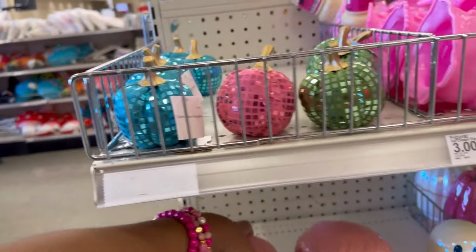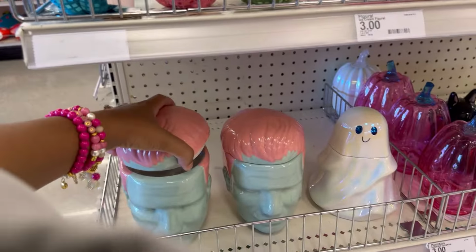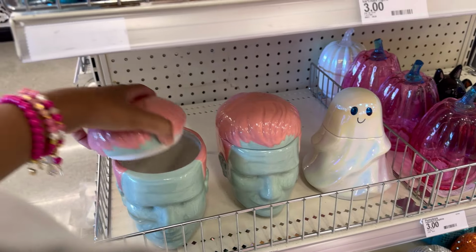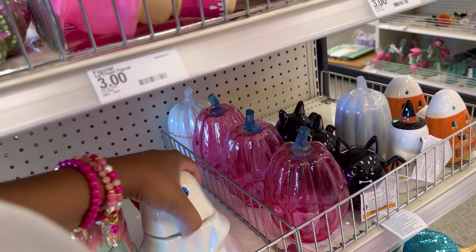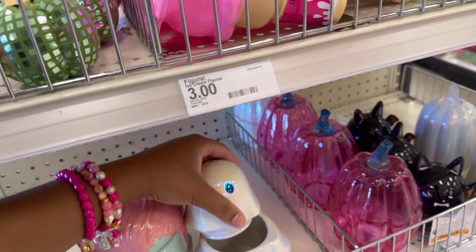Look at Einstein. Frankenstein. Destiny Frankenstein. It's like a little cookie jar or something. They also have a ghost. Open, open, open. I guess I have a ghost. It's a little cute little thingy.